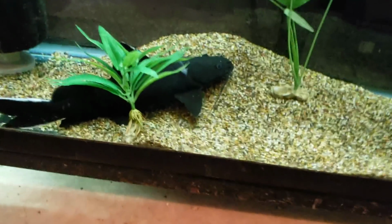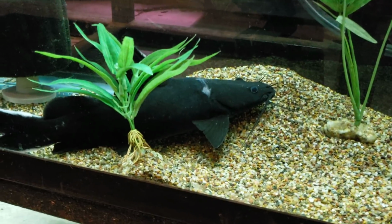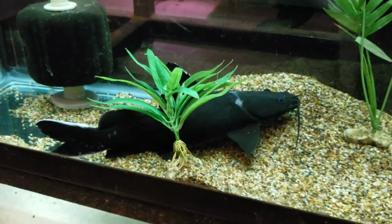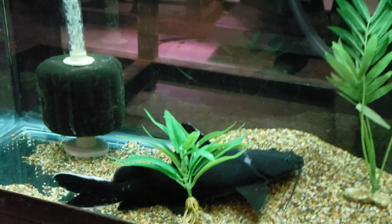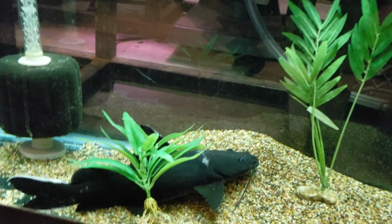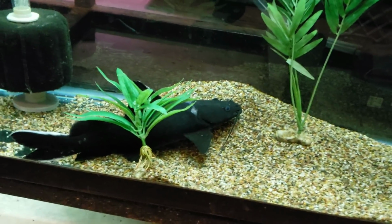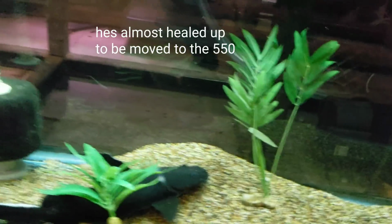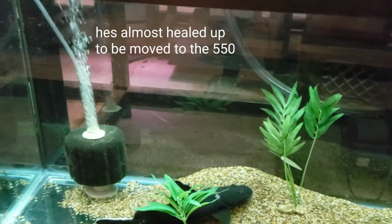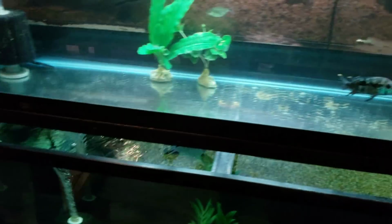And then down here, this guy, I've got a whole story on him, but this is our Hemibagrus wyckii, the black devil catfish. Now I'll probably do a video just on him alone because the story he's been through is absolutely insane. So you guys just wait around for that video. I'll have that uploaded here after a while. But he's got a crazy story to go along with him.